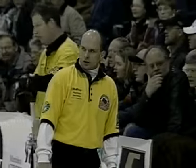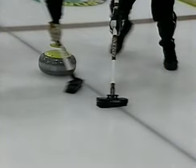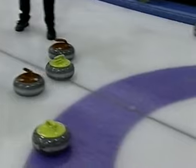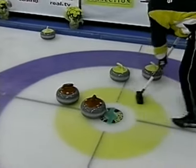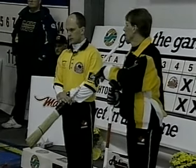Westphal will play a guard. He's forced to go to the other turn now because of where the red rock ended up. So here's another look at that Jonathan Meade shot. Boy, was that a narrow port he was trying to get through, and look, just at the last second, a little nudge there. Yeah, fortunate break for Hemmings.